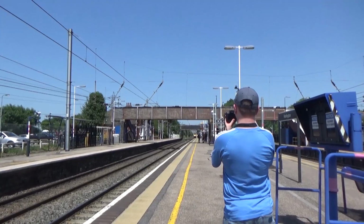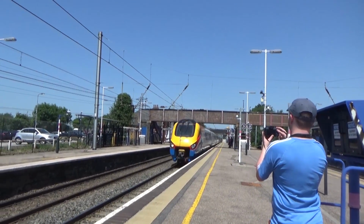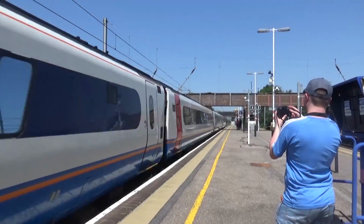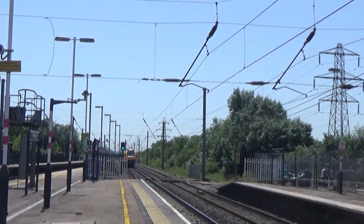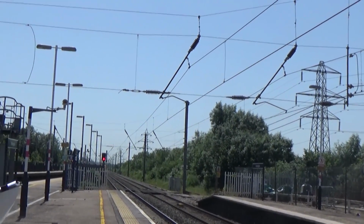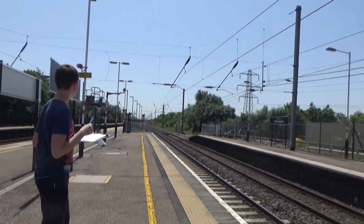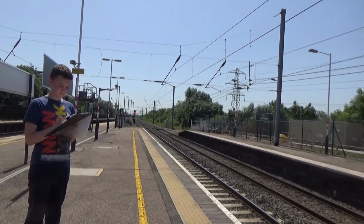Alright, passing through now is a service from Corby to London St Pancras. Sorry, from Sheffield, because that's 222005. I doubt that's coming from Corby. That's quite a long set. I'll have a look in a minute. But actually, I think that's from Sheffield to London St Pancras.